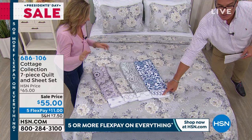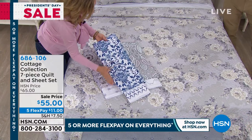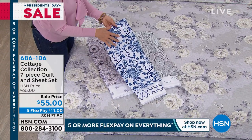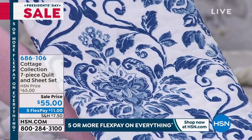Look at it. I know, are you ready? Okay, so I'm gonna start here. This is my favorite. I like them all. This is the blue damask. This was Shannon's favorite. I think she bought this the night we launched this. The classic blue and white, I mean timeless.